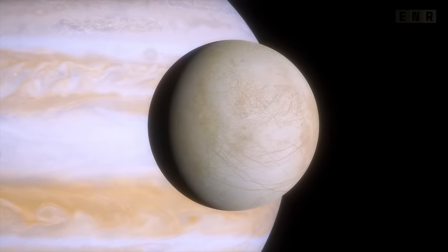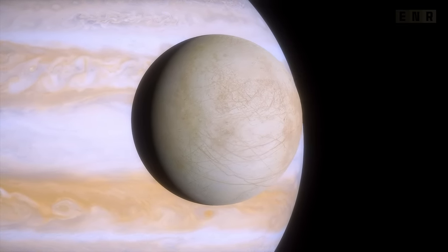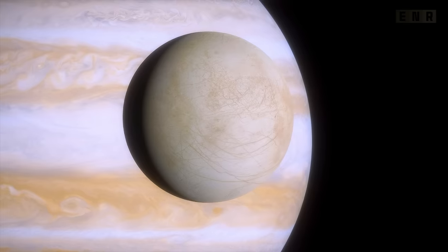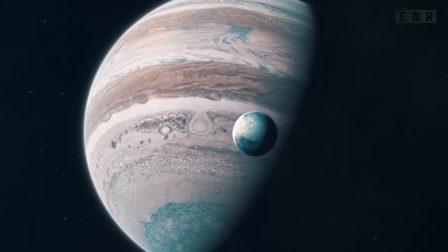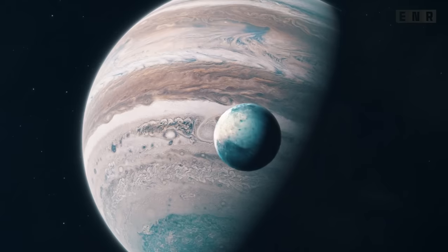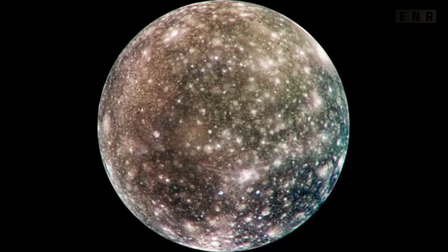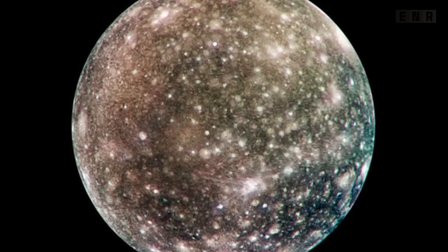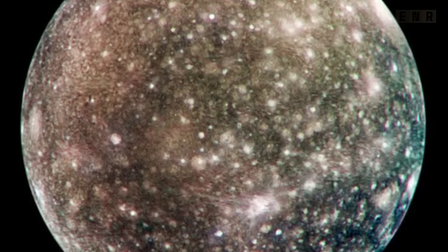Europa has a crust of ice, and scientists believe it might harbor a subsurface ocean, making it a potential site for extraterrestrial life. Ganymede, the largest moon in the solar system, is the only moon known to have its own magnetic field. Callisto, characterized by an extremely cratered surface, is believed to have an ocean beneath its surface as well.